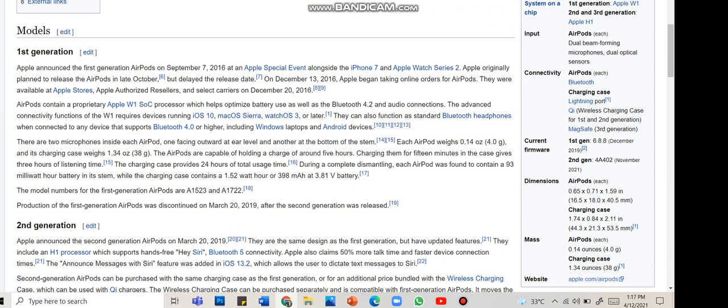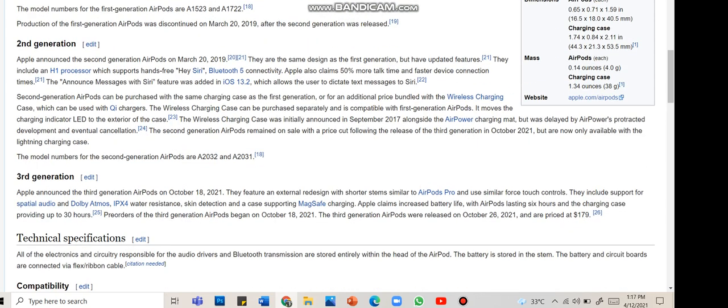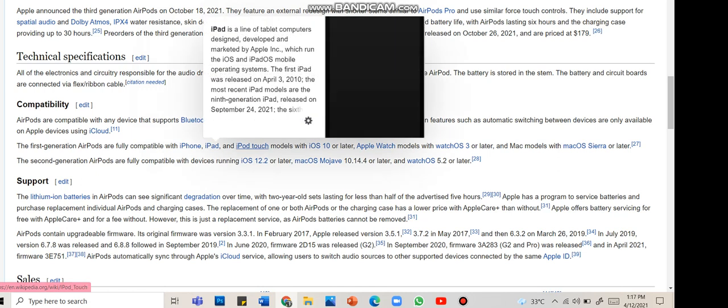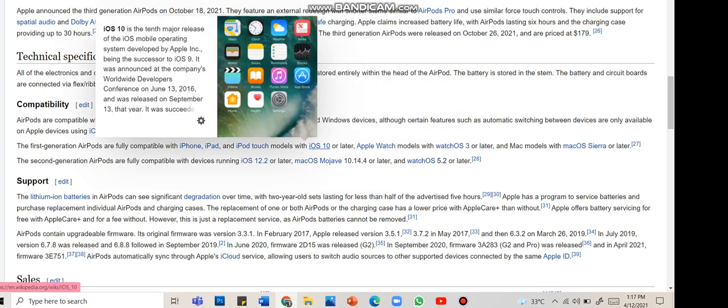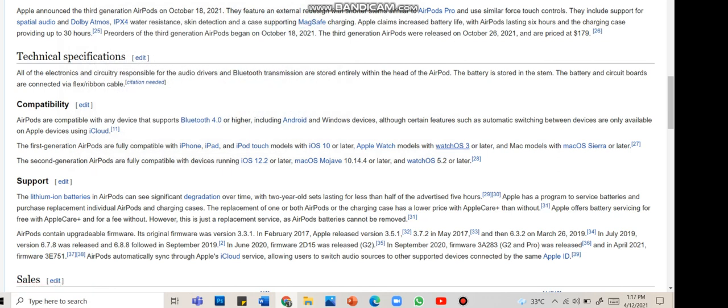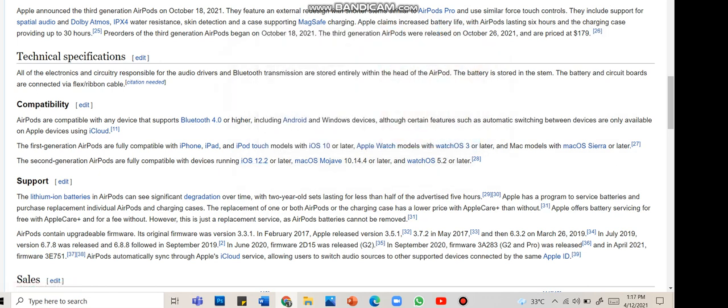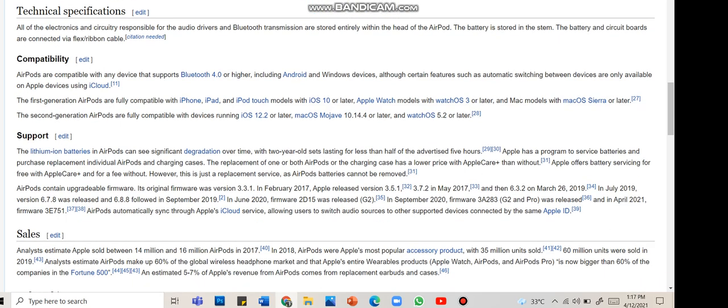So you see right here, it has a Bluetooth sensor. It's fully compatible with the iPhone, the iPad, and the iPod Touch models. It's for iOS 10 or later, or the Apple Watch models with watchOS 3, or macOS Sierra or later. The second generation AirPods are fully compatible with iOS 12 or later. Unfortunately, for the support, the AirPod batteries cannot be removed, because this is just a replacement service. Apple actually offers battery service for AppleCare Plus without a fee.